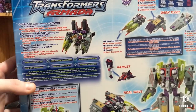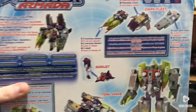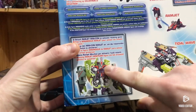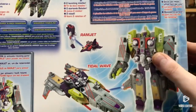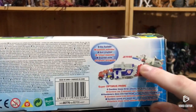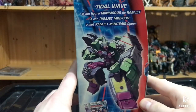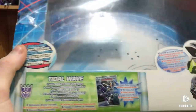And we get the back as well, where it shows you can combine the 3 vehicles with Galvatron or Megatron, same mold. Got the 3 vehicles right here, the combined Warship, little thing here showing all the gimmicks off, Ramjet in both his robot and his vehicle form, and then Tidal Wave in his robot mode. Look at the underside, it's the usual copyright stuff, the barcode, and Jetfire, Overload, and Super Optimus Prime. And this side, again, has Tidal Wave with Ramjet, whatnot, and the artwork. So, get that out to the side.